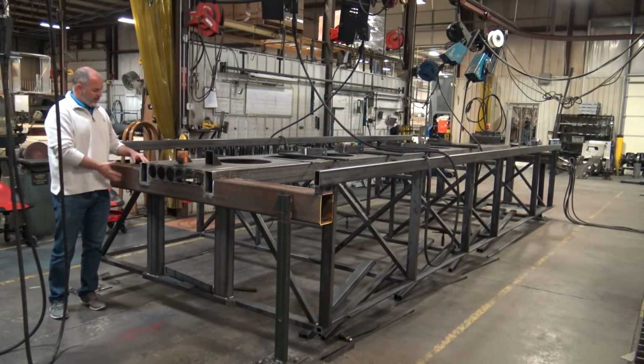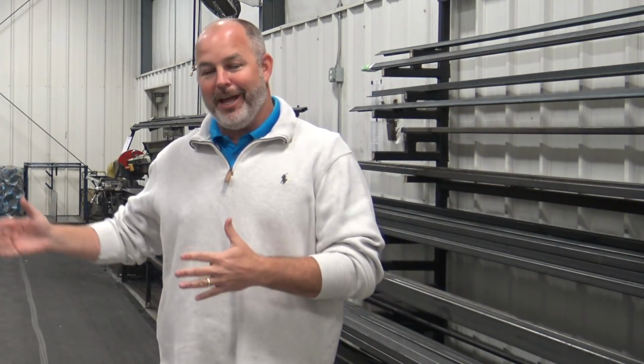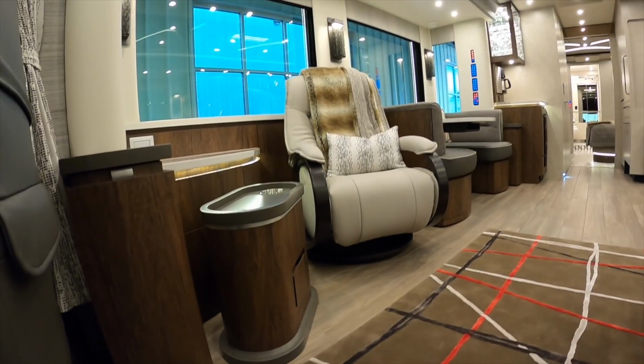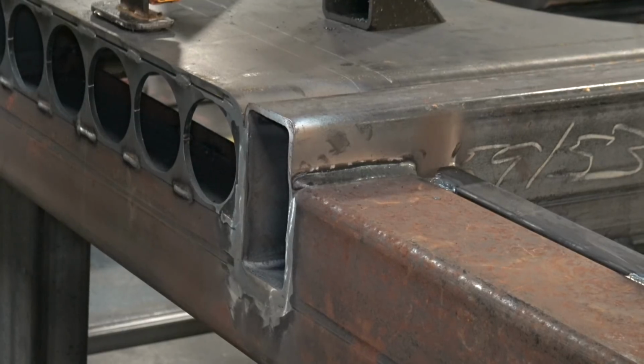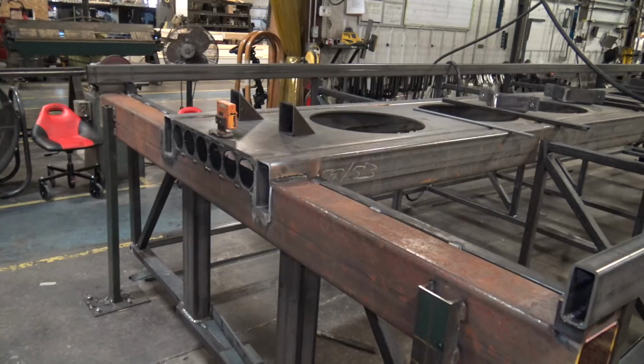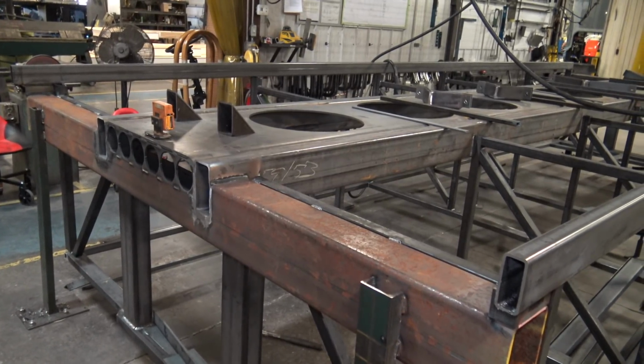So it really gives us a lot of advantages. As you said in your intro, when you look at where we start and then a little later we'll see where we end, it's a pretty remarkable manufacturing process. And before we go through this whole process, what's the reasoning for you guys building your own chassis rather than buying a shell or a chassis like pretty much everyone else in the industry?